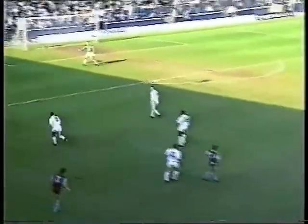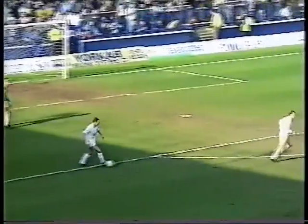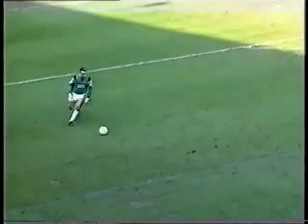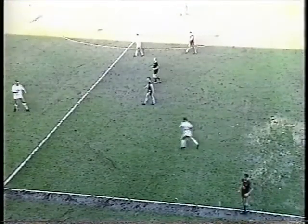Jimmy Quinn, to nobody in particular. Poor header from the Northern Ireland international. Had plenty of support around him and gave the ball away. Another good ball forward. Colin Foster wins this one. And for the second time in the match, Mel Sterland miscues on the volley. And West Ham will get the throw.